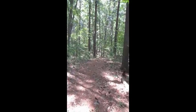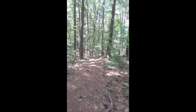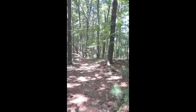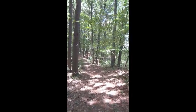The trail is fairly well placed through here. All in all, it's been an interesting exploration. This should be interesting in its own right.